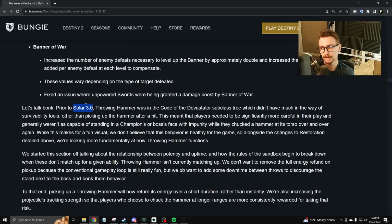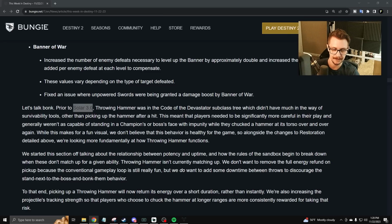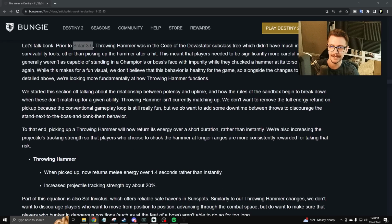We don't want to remove the full energy refund on pickup because the conventional gameplay loop is still really fun, but we do want to add some downtime between throws to discourage the stand next to the boss and bonk them forever behavior. Got it. To that end, picking up a Throwing Hammer will now return its energy over a short duration rather than instantly. We're also increasing the projectile's tracking strength so that players who choose to chuck the hammer at longer ranges are more consistently rewarded for taking that risk.